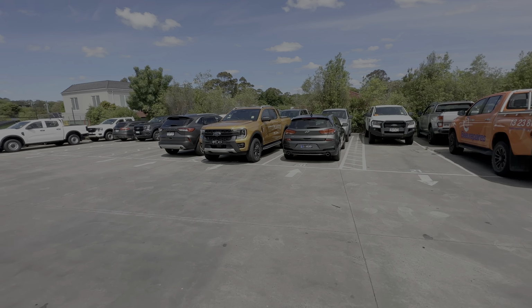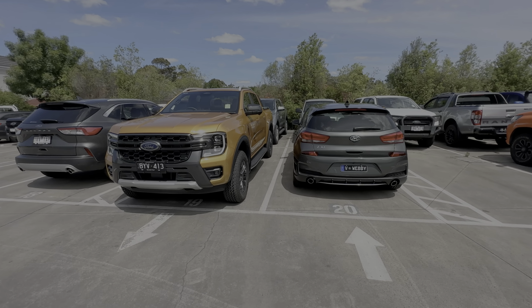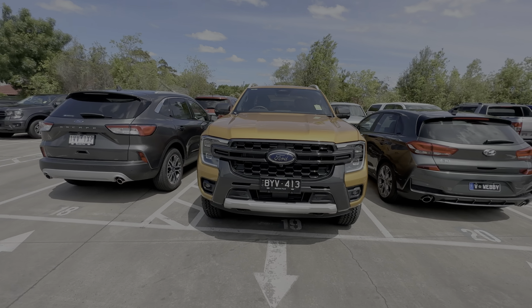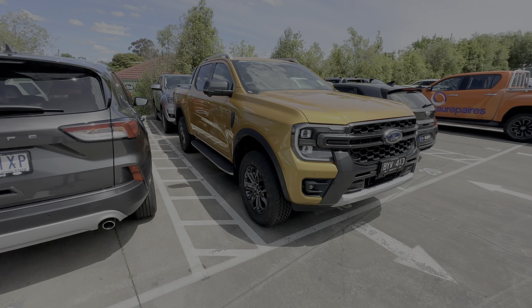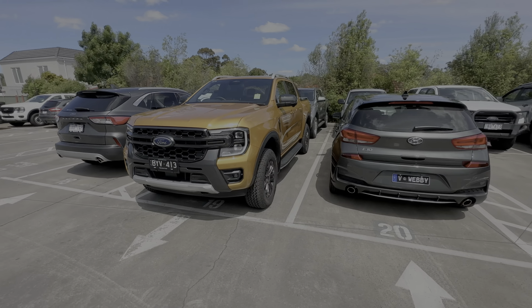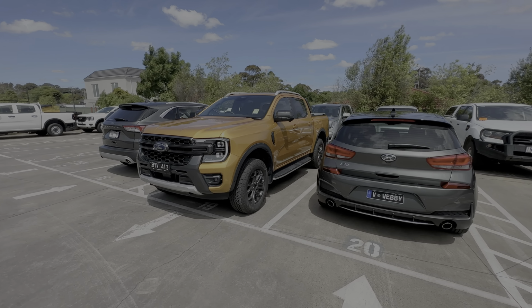Let me show you exactly, because we're quite lucky at the back of my work. We've got all these parking spaces. Have a look at that. That is dead in the centre, not only of the two cars, but also the lines of the parking space. Look at that. I probably could not have done that better myself, I reckon. I mean, I like to think I'm quite good at parking, but everybody does, don't they? But yeah, that's really impressive.